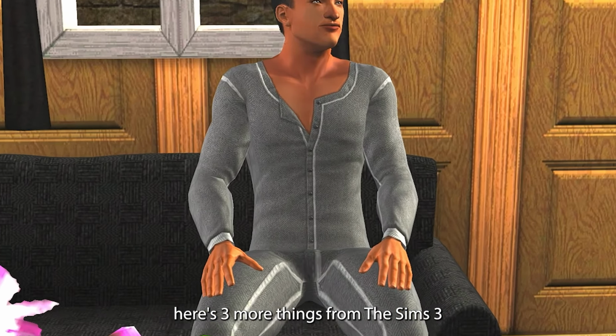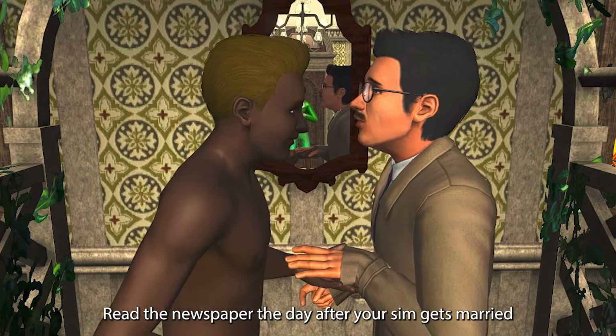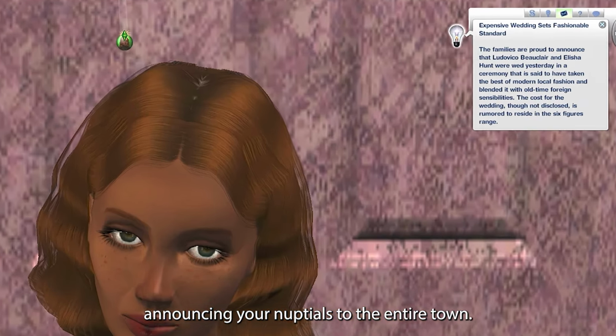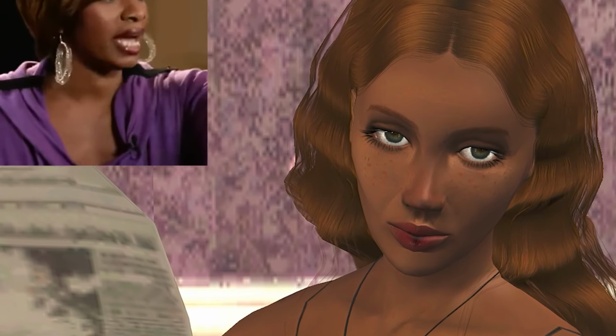Here's 3 more things from The Sims 3 that make my Simacy tremble violently. Part 34-35. Read the newspaper the day after your sim gets married and you'll find a nice little message announcing your nuptials to the entire town. Just make sure you really want the whole town to know. Close your legs to married men.